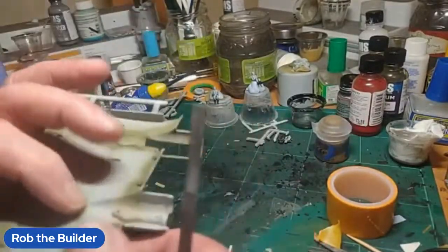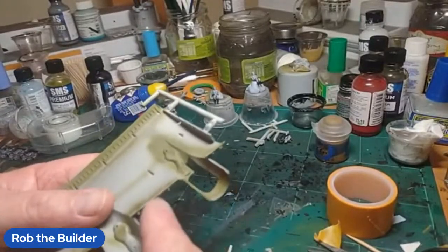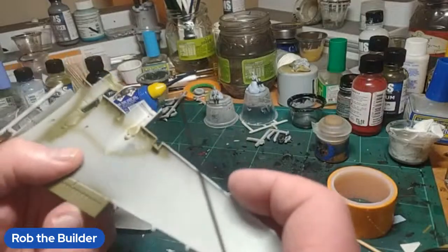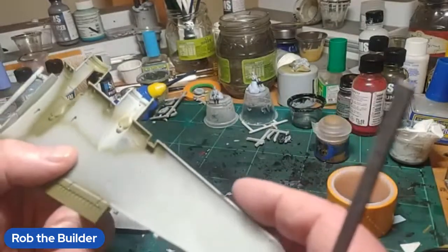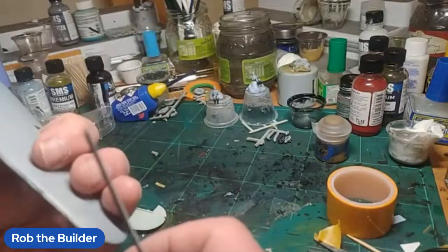Now, a couple of things about these wings. They're a wee bit flexy. Yes, they are. I'll show you what they are in a minute once I've finished my filing. I think I've done most of this already. It's a little bit there.